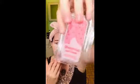I also found on Sephora the Strawberry and Cream by Sephora. That's the sponge I'm using right now, and they were on sale, and I want to say they were like $6 or maybe less. And they work, to me, almost better than a beauty blender. And that's saying a lot.